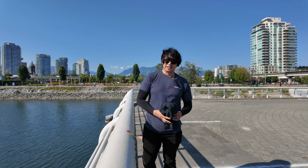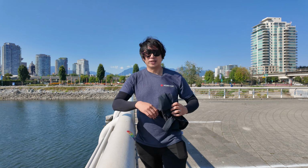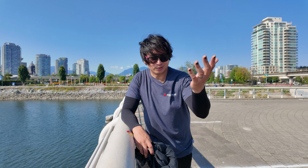Well, if it's your first time biking the Seawall, I recommend wearing a pair of good shoes and bringing some light clothing, such as a hoodie or a light raincoat that you can layer up, so that way you'll be protected from the UV rays during sunny days, or if it decides to rain in Vancouver, which is most days.